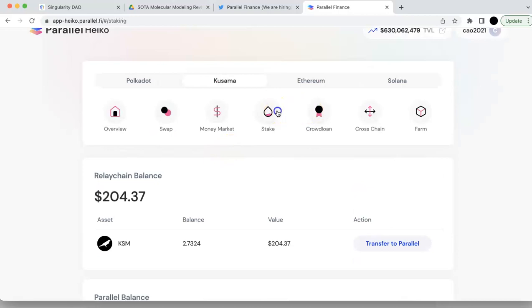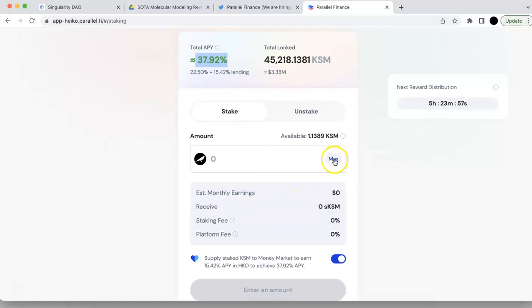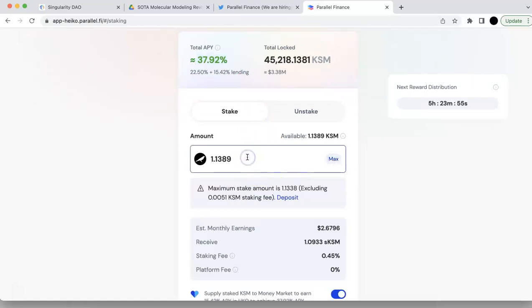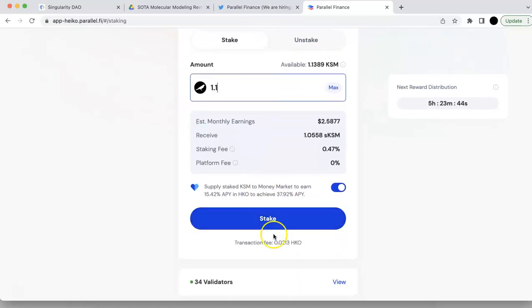So now I can go to the stake. As you notice, the APY is not that high now. I think it dropped a little bit. But of course, with leverage staking, if you check my previous video, you can double that, almost double that. I'm going to show you. So here I'm going to stake. I need to keep some fees, so I would just stake a little bit of them. I would just stake 1.1. They're going to charge a little bit of fee and also some transaction fee.